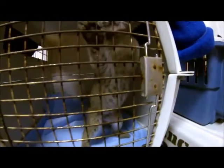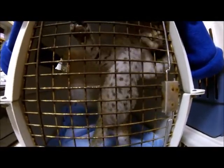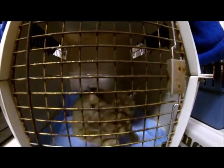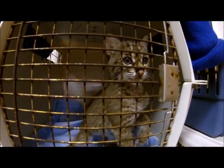I rescued this young bobcat from a golf course in Parrish, Florida, where he was abandoned by his mother in spring of 2013. We later moved him to another facility on the east coast of Florida, where he will be raised with another bobcat, and at some point will be released back to the wild.